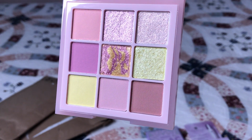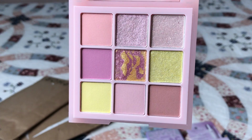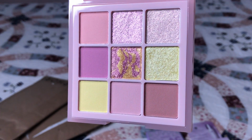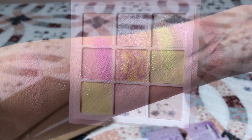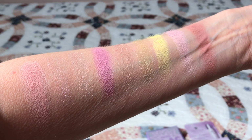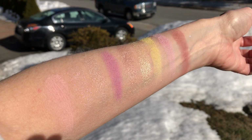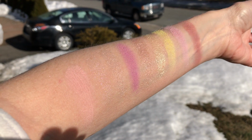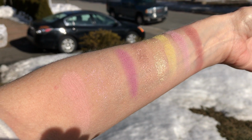Really pretty pink ballet, pink blushy peach colors. And I know we've had so many pink eyeshadow palettes coming our way lately, but these to me are different because they're so light, soft, and pastel. And the shades are so pretty. I cannot wait to plunge into these palettes. I find the pink palette is even softer than the lilac palette. I'm really dying to get into Sephora and see the mint one in person.